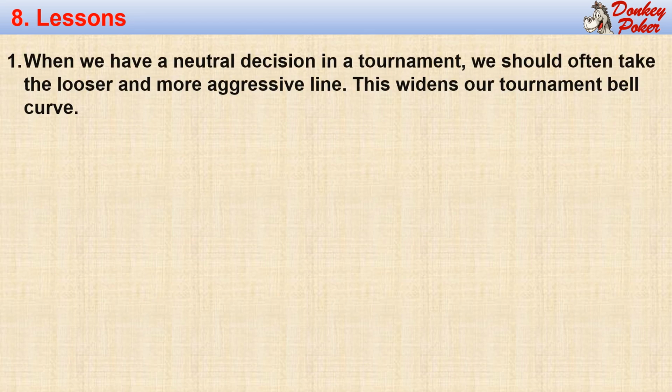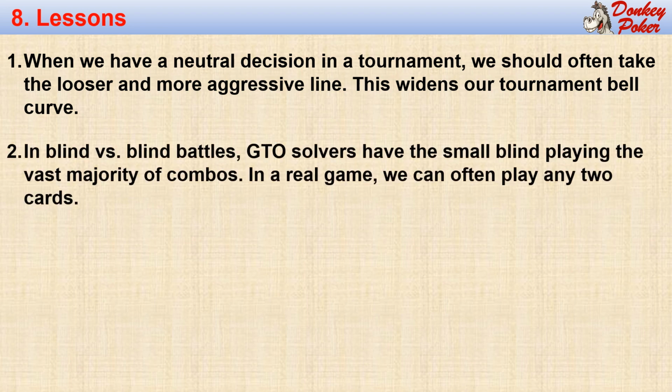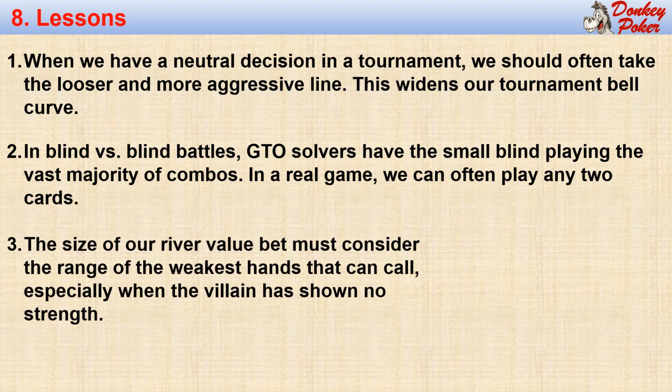There are several important lessons that we can learn from today's hand. First, when we have a neutral decision in a tournament, we should often take the looser and more aggressive line. This helps widen our tournament bell curve, which helps our profitability. Second, in blind versus blind battles, GTO solvers have the small blind playing nearly every combo. Against a real tournament opponent, we can often play any two cards. And finally, we must size our river value bet based on the range of our opponent's worst hands that can call. Bet smaller when the villain has shown no evidence of a big hand.